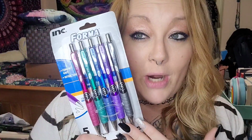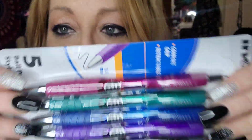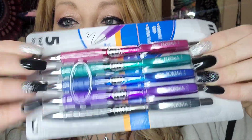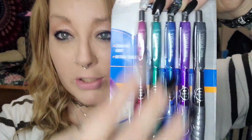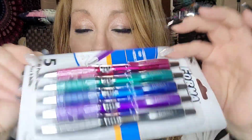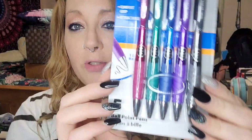And I will admit, this brand right here from the Dollar Tree, this is the ink brand and it is Forma. And you guys, first of all, look at these colors. I'm in love with this one right here and this one. These are so cute. These are just the colors of the barrels. The ink inside all of these is just black. I love how easy these are to write with. They write so smooth. On the bottom, they have this nice rounded, thicker comfort grip to them. They're so nice.